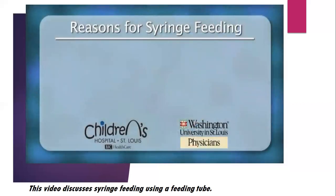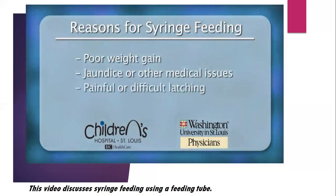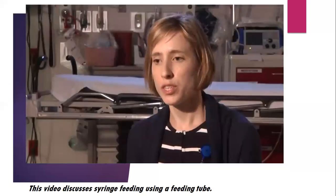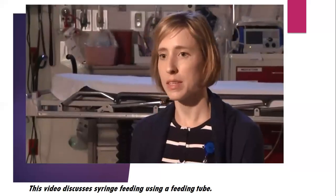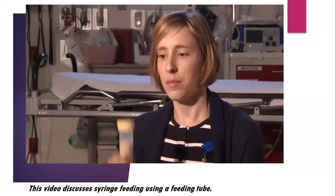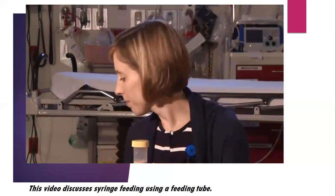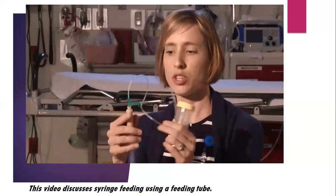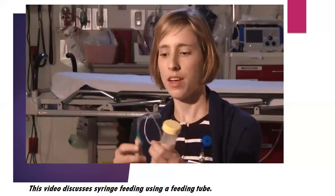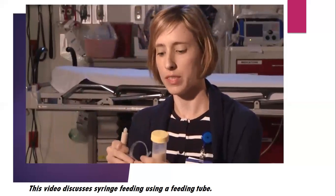You may be advised to syringe feed for a variety of reasons. These could include reasons for the baby, poor weight gain, jaundice, or other medical issues, or could include maternal issues of having pain, difficulty with latch, or medications that the mother is on. To syringe feed a baby, you can probably get supplies from your local lactation consultant or hospital. This is a simple bottle that most hospitals carry, or you can get with a pumping kit. And then you get a syringe and a feeding tube, which can both be obtained, again, from your hospital or lactation consultant. Whoever has advised you to supplement should be able to help you find these materials.